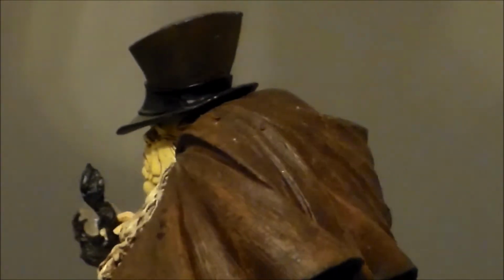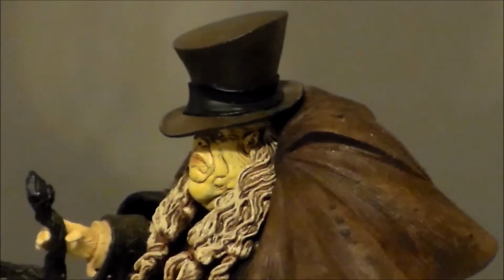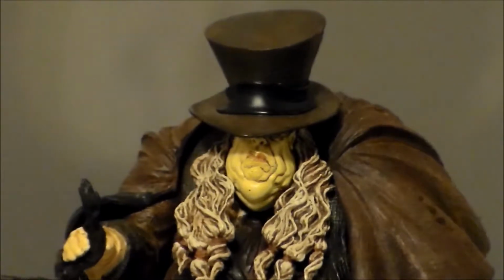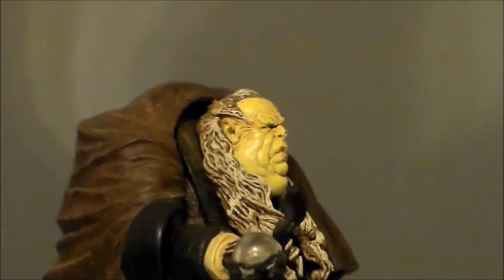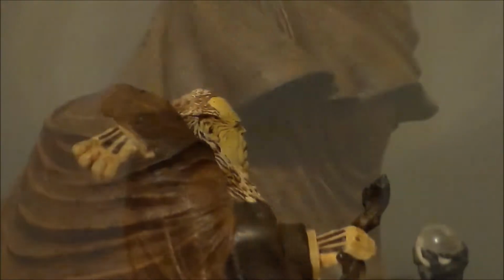There are multiple layers of paint on there, some nice black wash. He's got this black rim around the top hat itself. Great detail work. Love the little crystal ball on his cane there. I think that looks cool. The paint and the hair on his face just look absolutely awesome. You've got to lift this up to get a good look at the face. But overall, I think they did a good job.